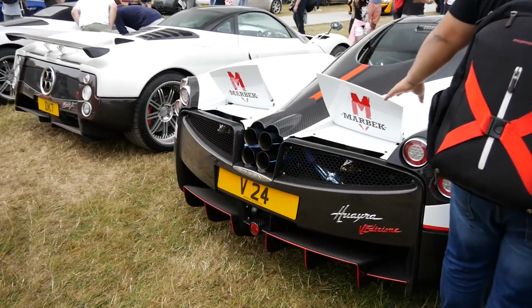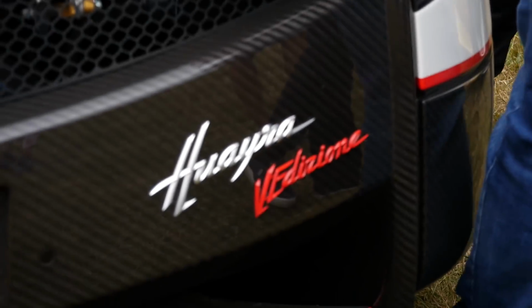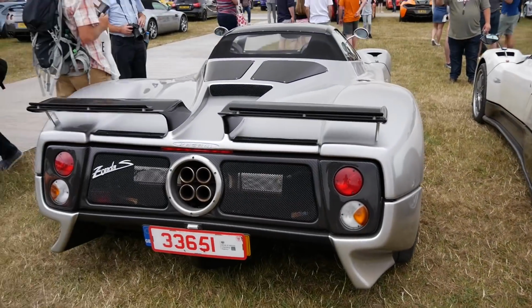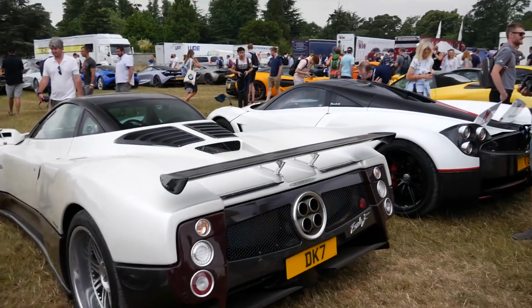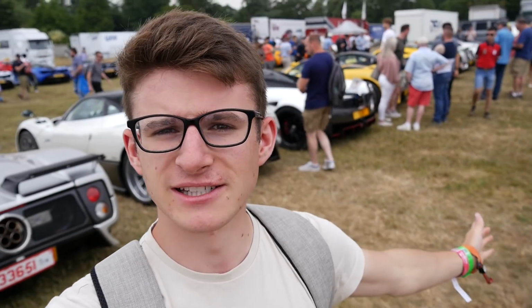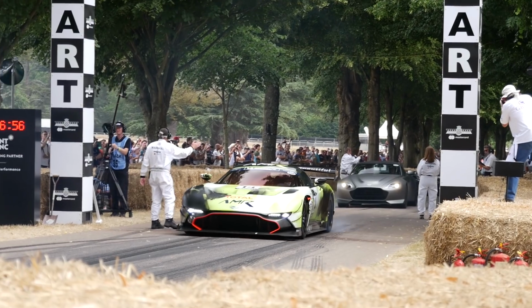Next to that, we have another Huayra Tempesta. This one is the V Edizione, according to that. And coming to the end of this lineup, we have a Zonda F and another Zonda S. How is that for a lineup? I'm honestly completely lost for words for this lineup here. 7 Zondas and 2 Huayras. Mental. Anyway, as you can hear, the track is looking pretty lively at the moment, so I'm going to head down to the start line and see if I can catch any action down there.